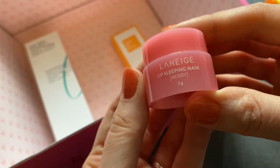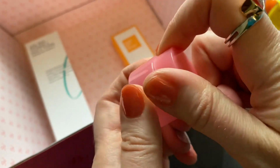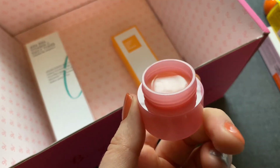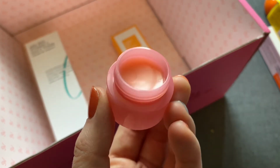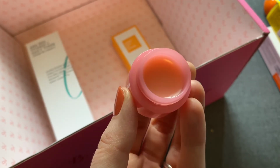Here's a little sample size of the Laneige Lip Sleeping Mask. It's one of those iconic products I feel like everyone should try. It's kind of polarizing. Some people really love it, and then some people say it did nothing for them. I was somewhere in the middle.